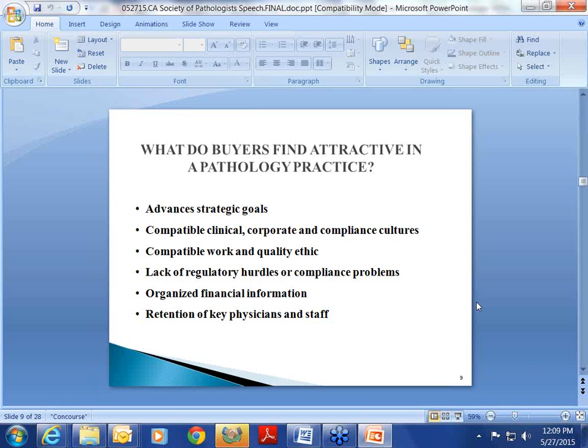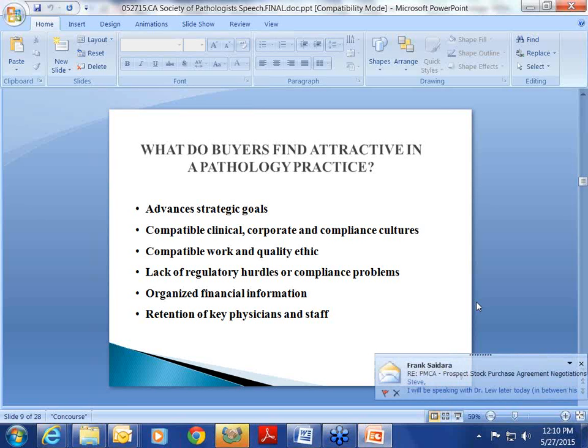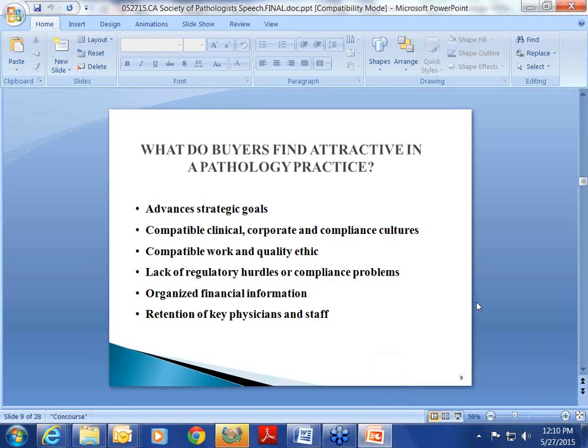What are some of the things that buyers find attractive about a pathology practice and lab that would make them interested in your practice if you're potentially in the selling mode? Well, they will often view the seller as someone who can help to achieve their strategic goals, some of which we talked about earlier, such as increased market share, adding specialties, physician leadership, and the like. It's very important for the buyer that the selling practice be compatible in maybe some of these areas that seem a little softer, but what is the corporate culture of your practice? Is it consistent with that of the buyer?